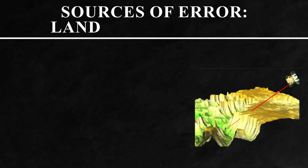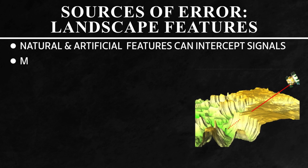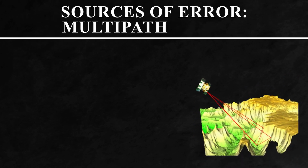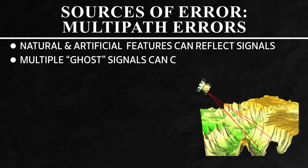Sources of error: landscape features. Natural and artificial features can intercept signals: mountains, valleys, hills, buildings, tree canopies, etc. Sources of error: multipath errors. Multiple ghost signals can confound timing.